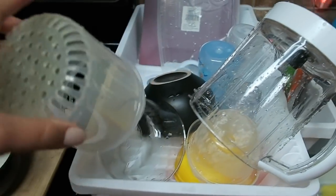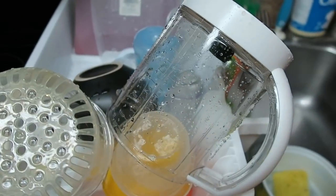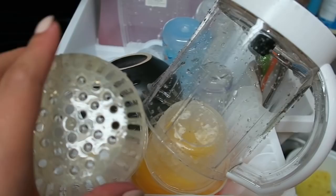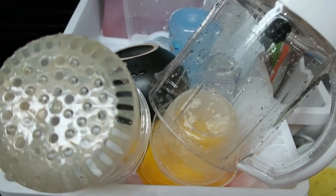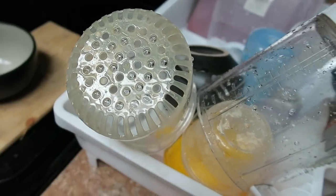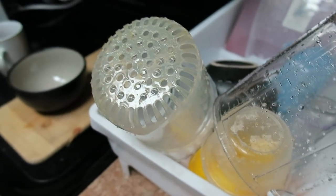Make sure you wash your basket and container right away, especially with blueberry and sweet potato, because you don't want to dye the plastic, which you can kind of see from so much sweet potato, it's already kind of getting discolored.